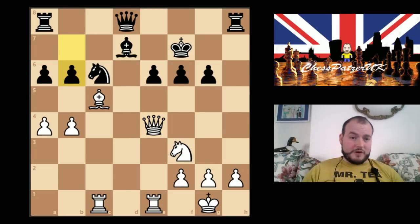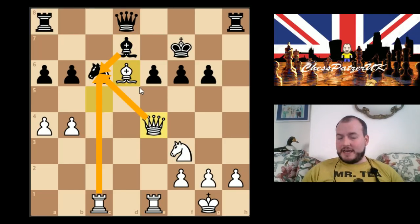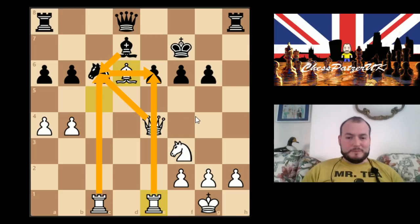Attacks the bishop, fine. Just move it. No big deal there. Has to bring the rook over because I'm actually threatening just to take the rook. I'm quite happy to take 2 pieces for the rook. Queen takes, and again I'll have a really good position because I'll be attacking sideways on this pawn, and I'll be basically a piece up.